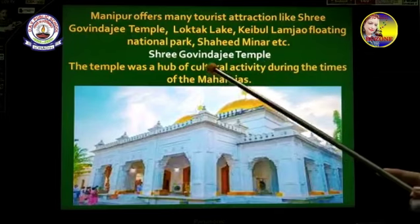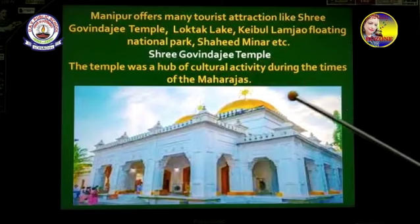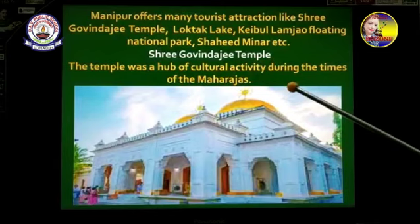So we are going to see Sri Govindaji Temple. The temple was a hub of cultural activity during the times of the Maharajas. Maharajas, the ruling people who ruled in this area. During that time, it was a cultural hub. How? All cultural activities used to take place over here. Main center for all cultural activities.